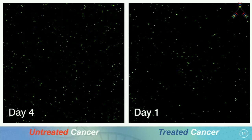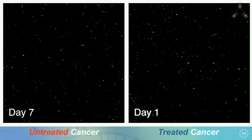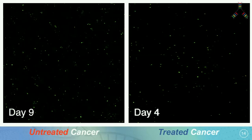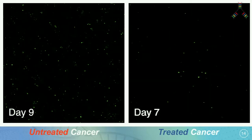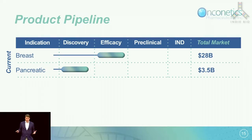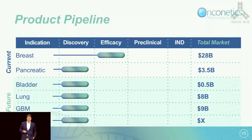As expected, for the untreated cancer, there's very little change during the course of the experiment. However, for our treated cancer cells, you can see there's almost immediate death as the cells begin to flicker out. And by the 9th day, we've again killed nearly all of the cancer cells within this population. To date, our pipeline consists of our triple-negative breast cancer and pancreatic cancer. However, because what we're engineering here is a bioengineering platform for creating targeted therapies, as we move forward and expand our company, so too will our pipeline to include these additional indications.